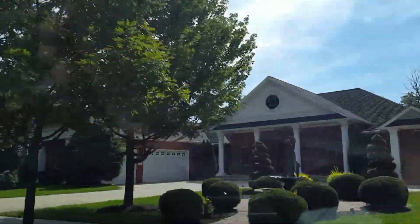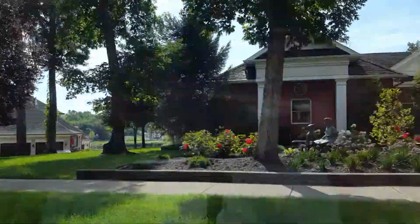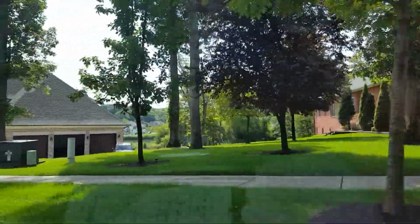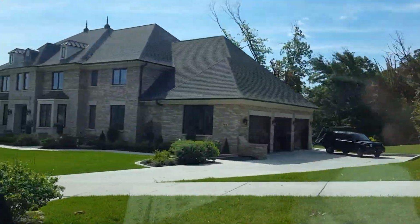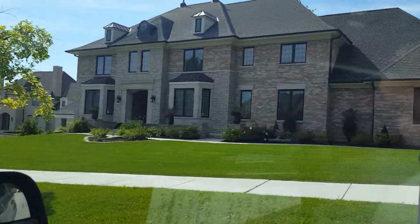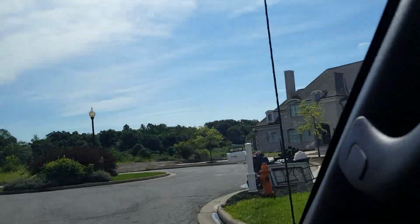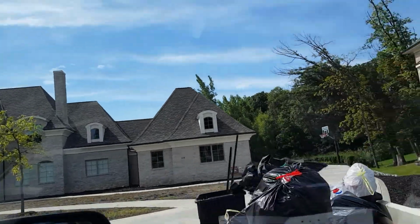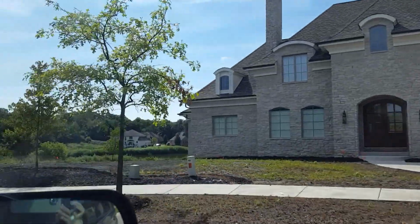Tracy loves the pillars on this house. And the statue. And the statue. We're coming back around. You can see a pond in the background. Another gorgeous home. And Quinlan Court, that is a cul-de-sac lot. This is a new construction. And room for a neighbor.